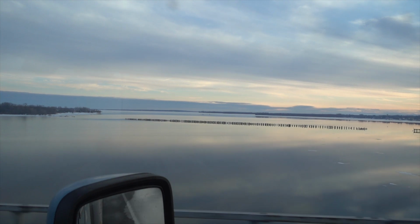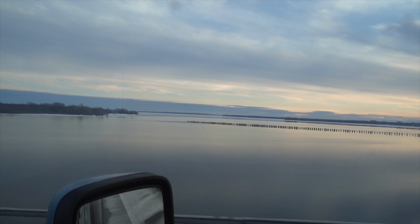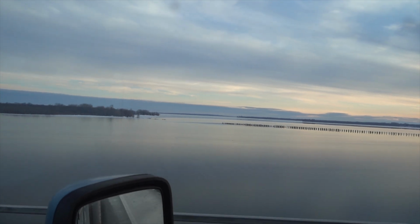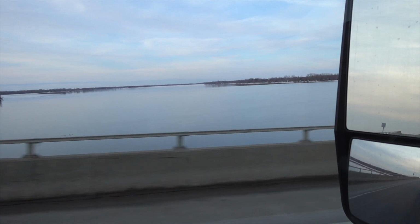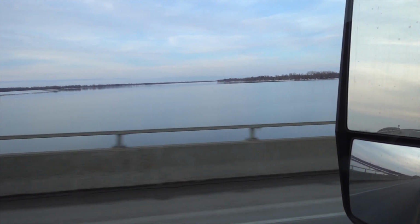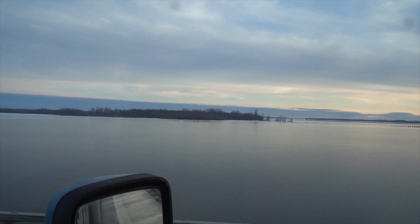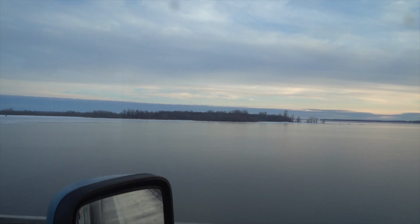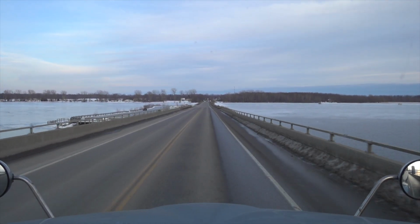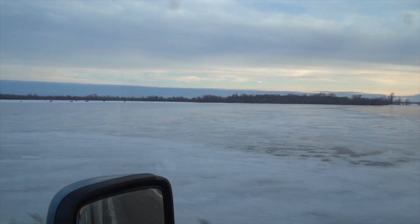So we come down off this bridge here, and we're on a kind of like a peninsula. Peninsula goes on up into Canada. It sticks down into Lake Champlain here, and then we cross another bridge, and then we'll be back off onto the mainland of Vermont. Off on our right side there, you'll see a bunch of fishing shacks out there, kind of far out there. It might be hard to see them.